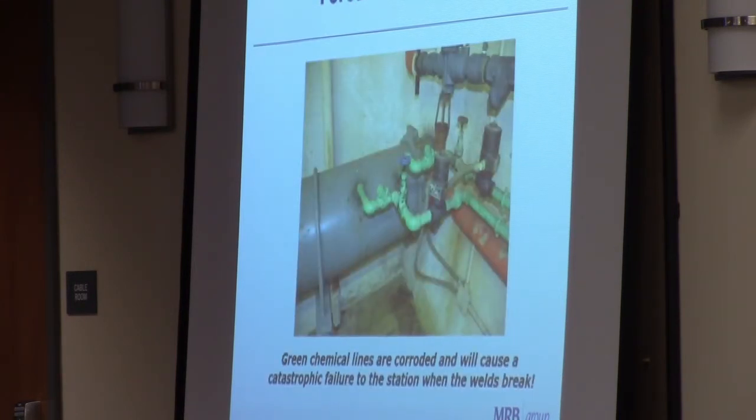Here's probably one of the biggest concerns that I noticed when I walked in and took a look at, and this is from close to the original construction. These were chemical lines that were welded into the 16-inch ductile iron force main. Now the key concern with that is that's the force main. The flow of sewage is going from the pumps out of the station at 100 psi or something like that.